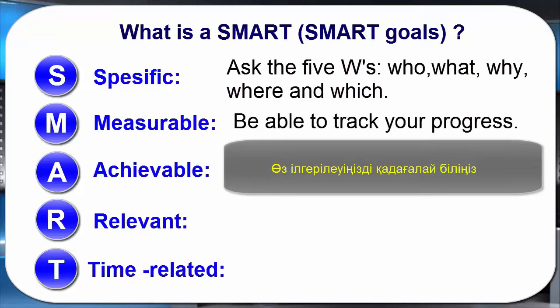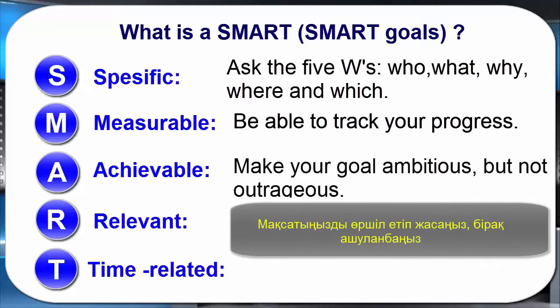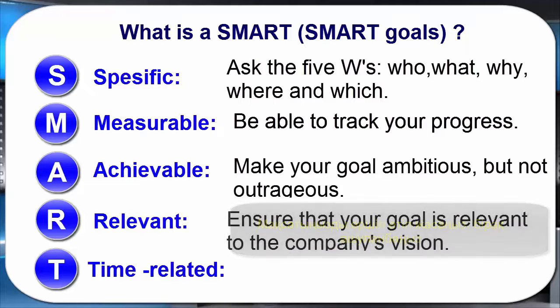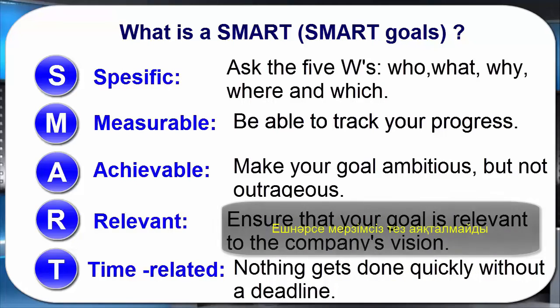Measurable: be able to track your progress. Make your goal ambitious but not outrageous. Ensure that your goal is relevant to the company's vision. Nothing gets done quickly without a deadline.